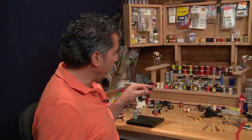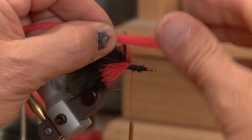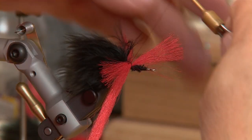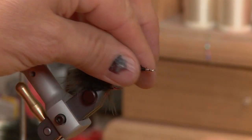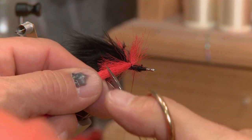Now that I have my first set of EP fibers tied in, I've cut off the excess here, and I'm again going to tie in another set right behind my last one. Take two wraps, tighten up a little bit, go around a couple times there, and tighten up, and then go in front and keep pushing it back to stack these EP fibers up to form a nice head.